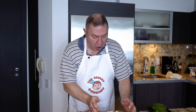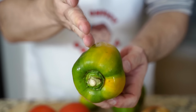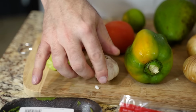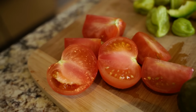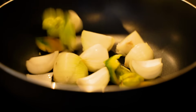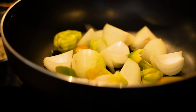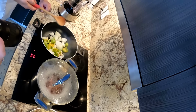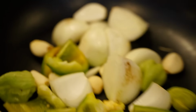Okay, well, we're going to char the onion, the bell pepper, half a bell pepper, I might add, a whole head of garlic, and of course the habaneros. Giving them some char will give you extra flavor in the salsa. The tomato, obviously, we're not gonna char, but these veggies we are going to char. We're not in a hurry. We've got an hour waiting for the octopus to get tenderized.